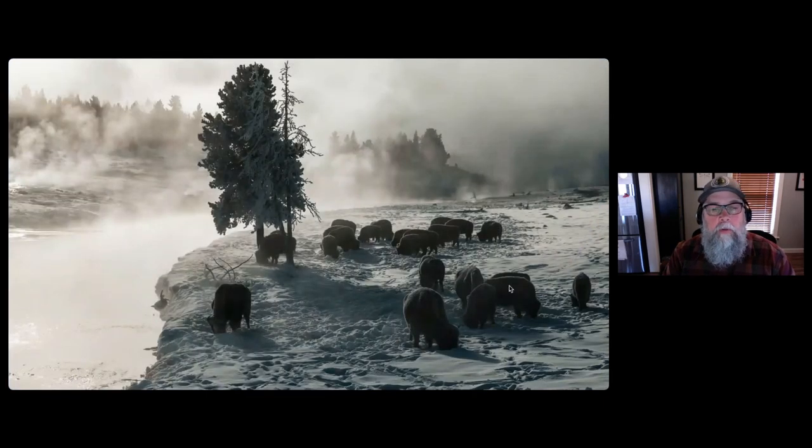Just another picture, show and tell. This is a shot I took in Yellowstone at the Upper Geyser Basin of a herd of bison feeding along the river one morning. And all these were shot with the R5s, by the way. Not to say you couldn't get this picture on some other camera, you can, but this is just what I have, and that's why I keep saying what I use.